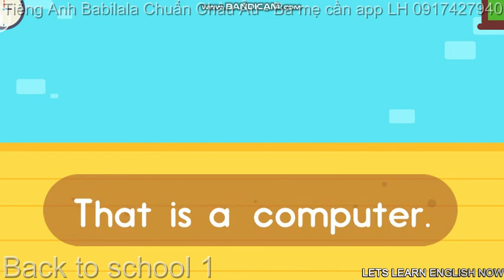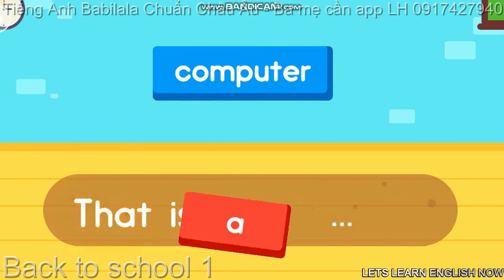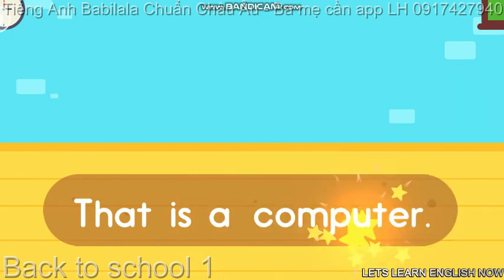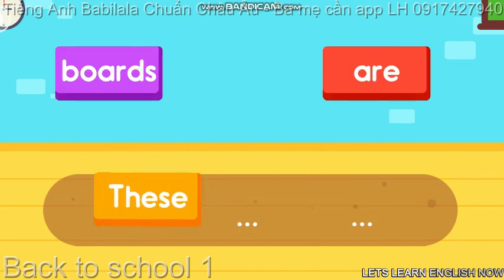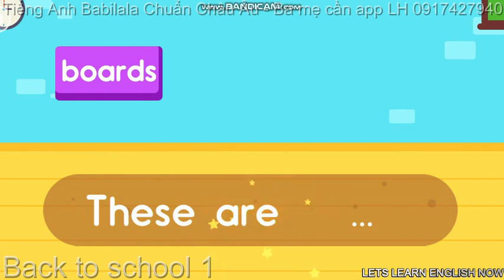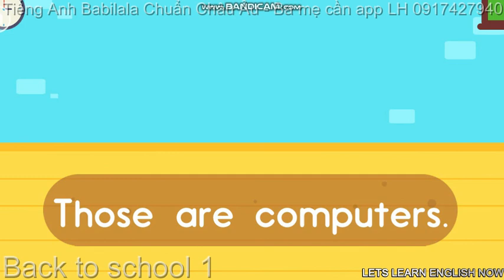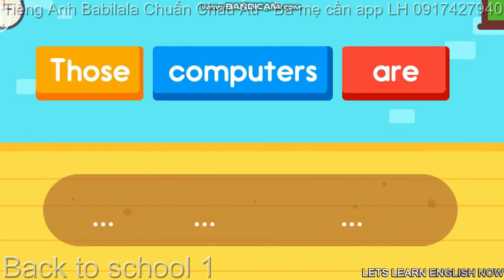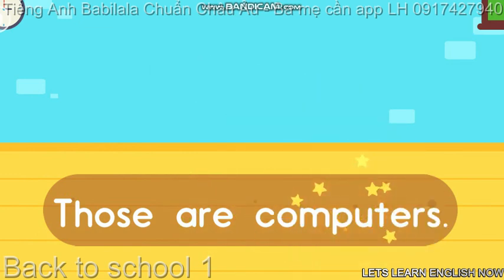Great! That is a computer. Good job! These are boards. Great! Those are computers. Perfect!